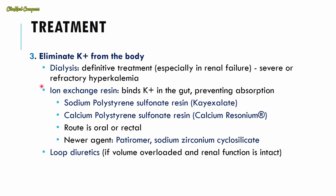Use ion exchange resins like the sodium polystyrene sulfonate resin, the K-oxalate, and the calcium polystyrene sulfonate resin, calcium resonium. These bind potassium in the gut and prevent their absorption. They can be given via the oral or the rectal routes. Newer agents like patiromer and sodium zirconium can also be used. Loop diuretics can be added if there is fluid overload and the renal function is intact.